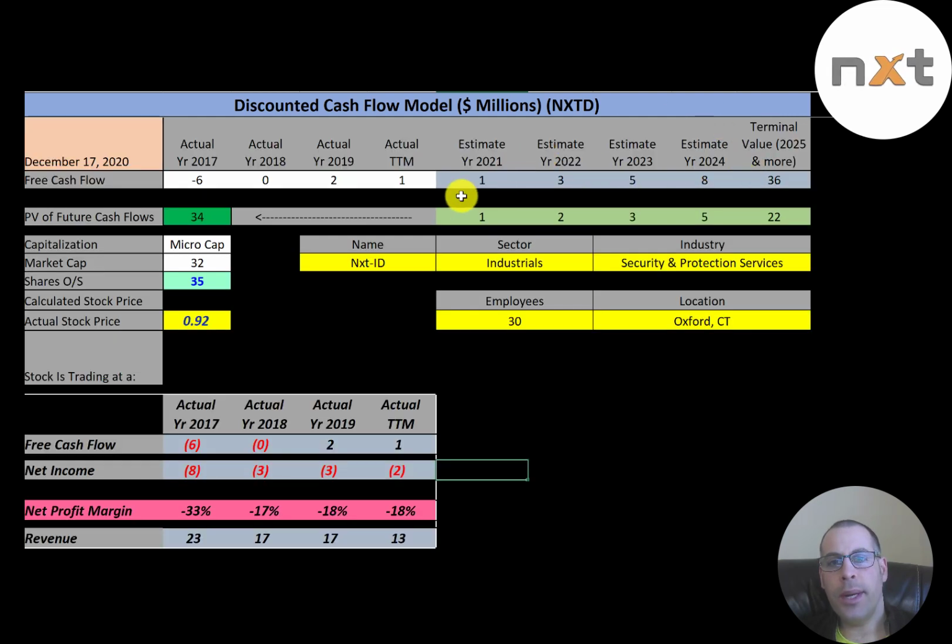We estimated 4 years of future free cash flows. We also estimated terminal value, which is all cash flows past year 4, that's 36 million. We discounted those numbers back to today using the weighted average cost of capital. We get a value of the company of $34 million.